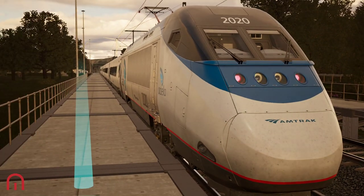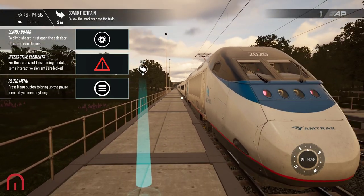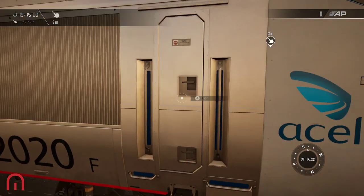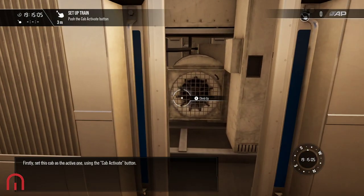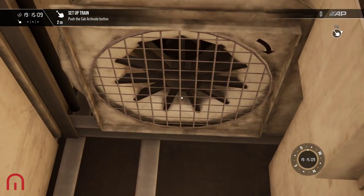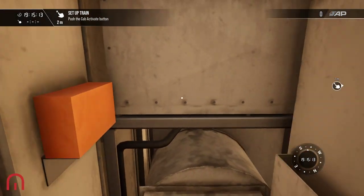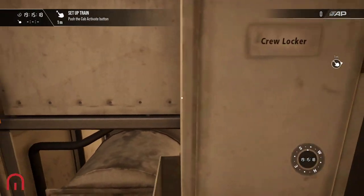Nope. Okay, so the game controller screenshot is not playing ball today. But that's fine. Firstly, set this cab to the active using the cab activate button. Look at that. That's a bit... Ooh. A bit dirty in here, isn't it?